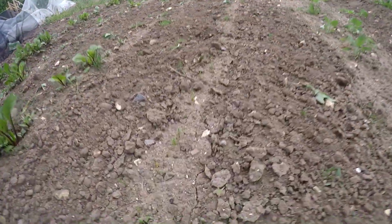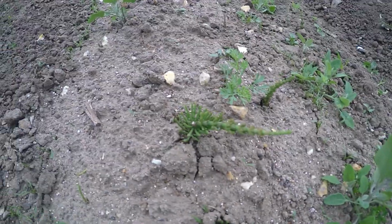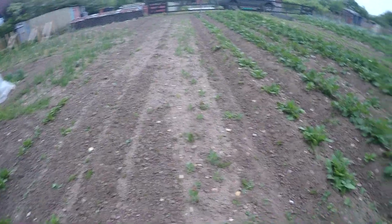So you can see here this end, our Paris silver skin onions are now coming through after the warm weather and rain we've had. As are some more of the Norwich carrots, which is why I haven't weeded them yet to get this fat hen out, and the horsetail, which I'll probably do with a paintbrush, and some herbicide in there.